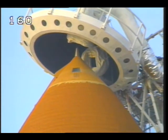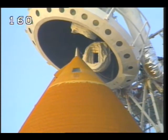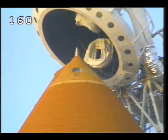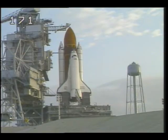Retraction of the gaseous oxygen vent hood is now underway. Just a few minutes away now from the launch of Discovery on a 4-day mission with 5 crew members, coming up on the T-minus 2 minute mark.